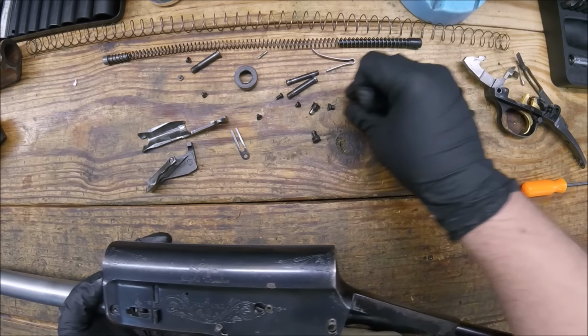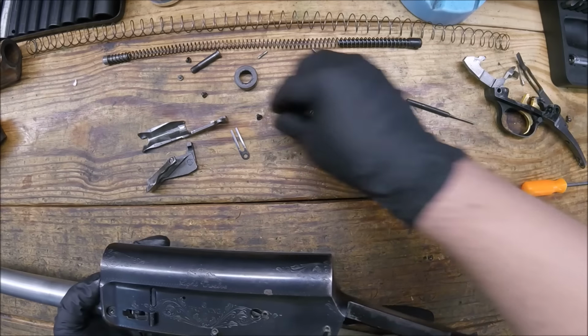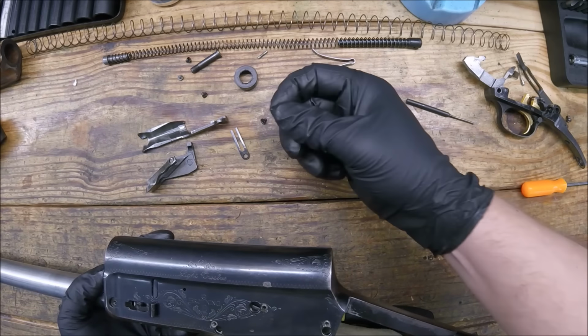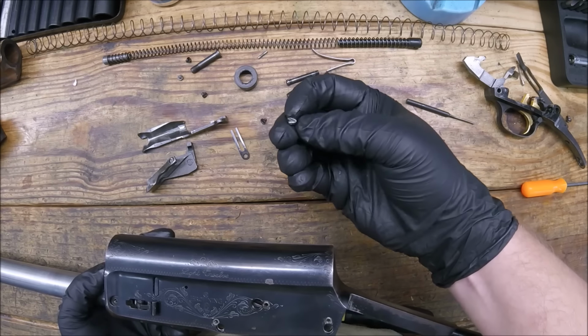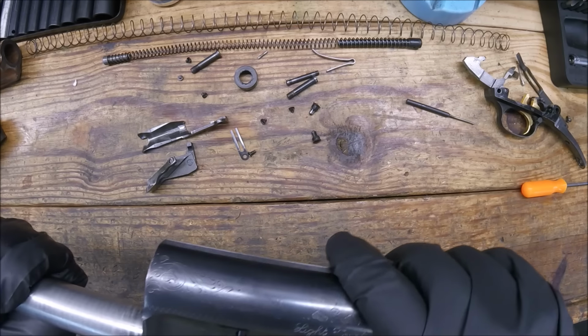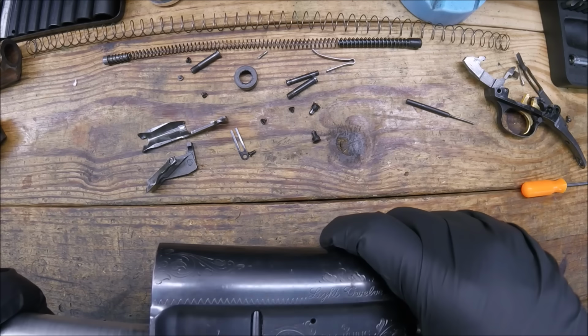That ain't it. That's my main spring screw. Where'd that fucker go? Which one of you? That's how bad it is. You can't even tell which one of these things. There it is. Bang! That also retains, if I remember correctly, the mag tube.